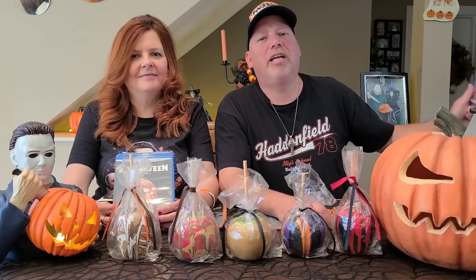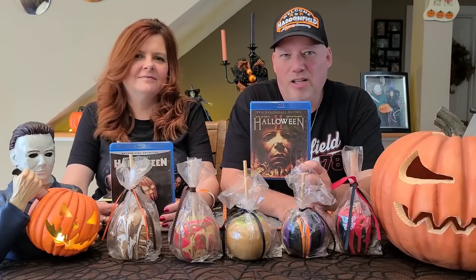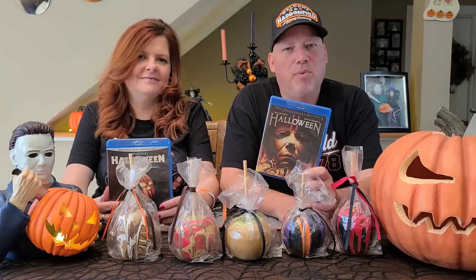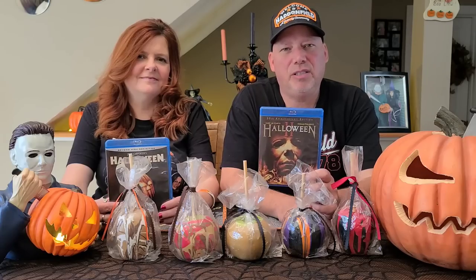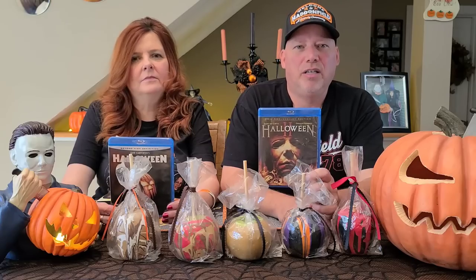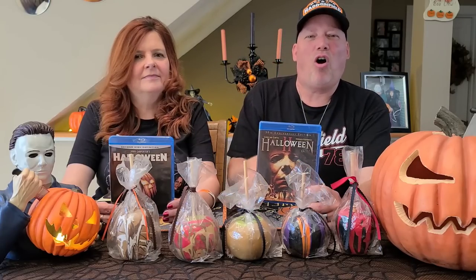So what do you guys think I picked? Give you a couple seconds to think. Did any of you guys think you got it right, which one I'm going to pick? Halloween 2. Didn't go with the original. Went with this one because Michael Myers has more screen time in this movie. I think it's scarier. I love the walk down the hallways of the hospital. Jamie's crawling on the floor trying to get to a different room and she's injured. She moved pretty good being injured though.